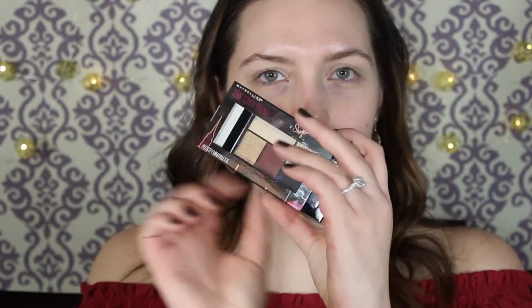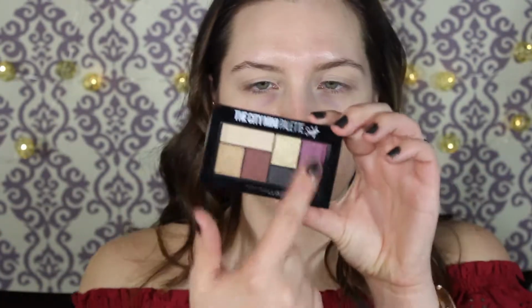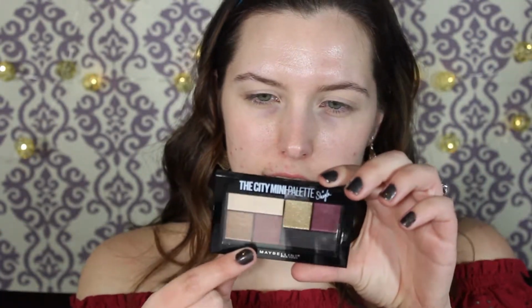This is gonna drive me absolutely bonkers. So I think this is a sleeve. All right, yeah, so this is just a sleeve and it comes off, and then it has all of these shades up front, and it looks like on the back it gives you some instructions on how to use this palette. I am gonna just go for it.